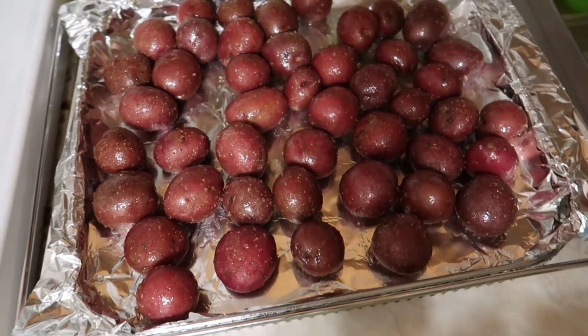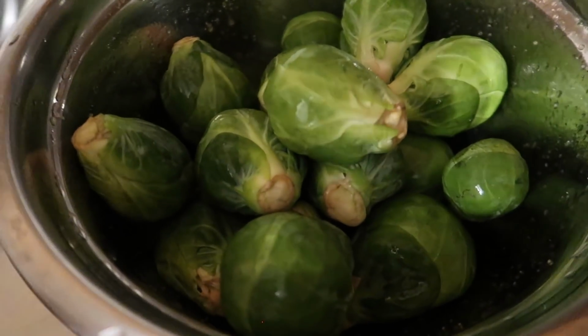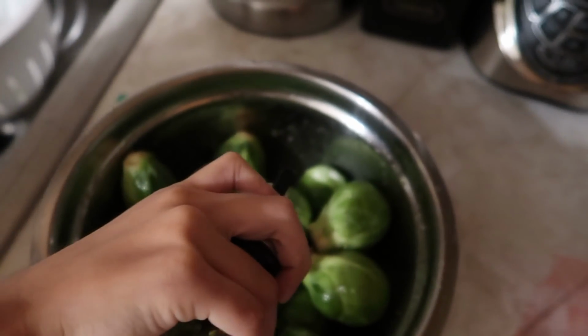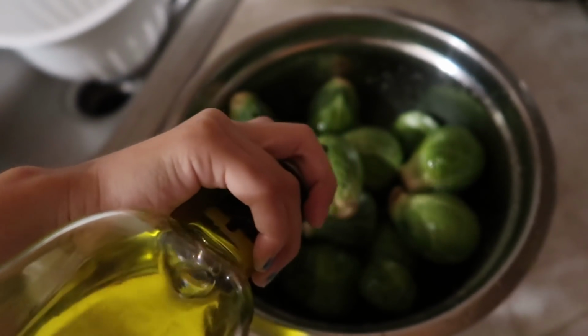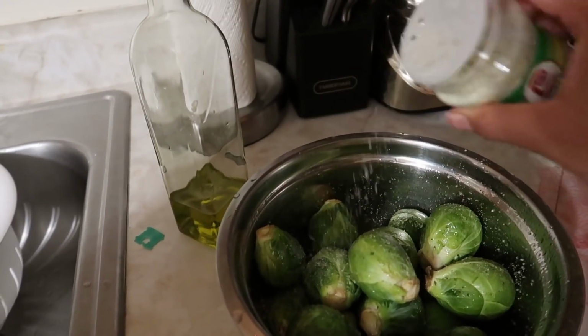Now I'm going to show you guys with the Brussels sprouts, which I'm going to do the same, but I'm going to put the Brussels sprouts right over here. Okay, so here we have the Brussels sprouts. Mila wants to help, so she's going to just drizzle some olive oil. Okay, that should be enough, Mila.